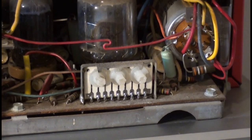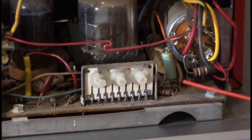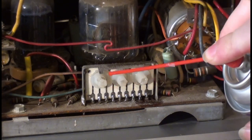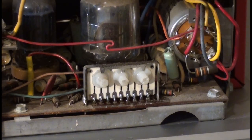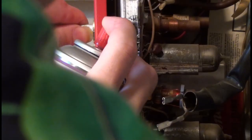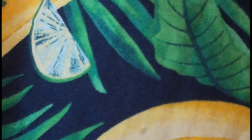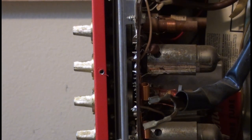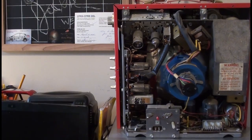Okay, I got some contact cleaner. I'm gonna try cleaning these pots and see if it makes a difference. Or cleaning these controls, if you will. There's quite a bit of dust in here. I'd be surprised if the vertical roll is because the vertical hold control is dirty. Horizontal one is fine. Okay, you'll see if that made a difference. It's hard to get inside the pots when it's got a circuit board in front of it like this.